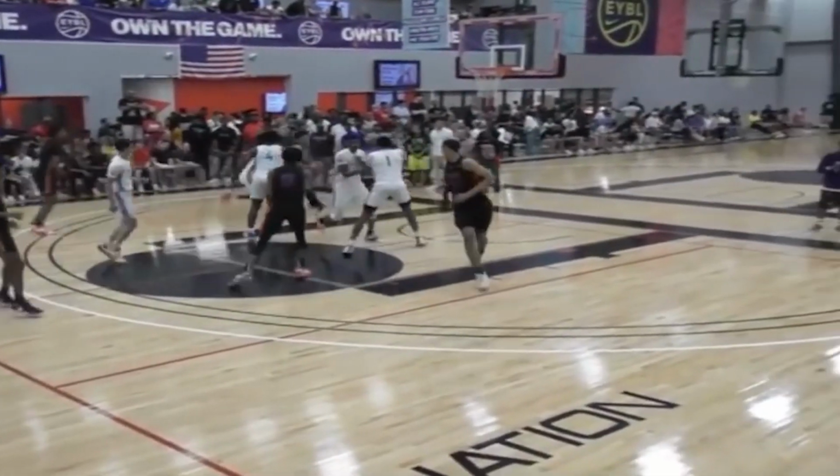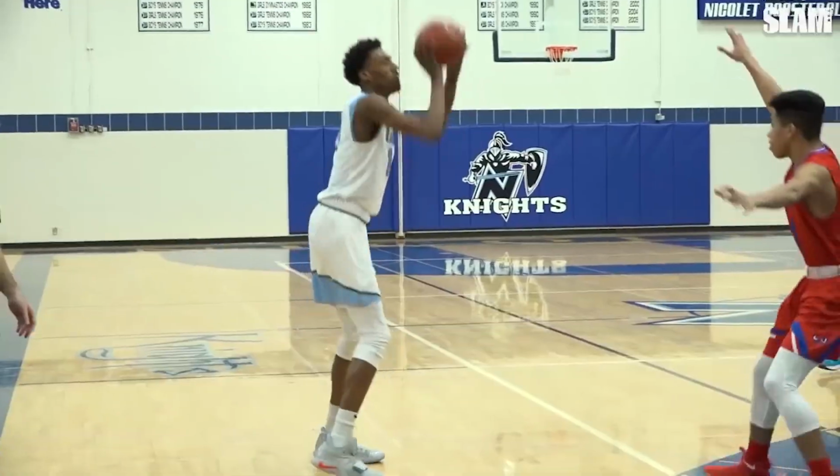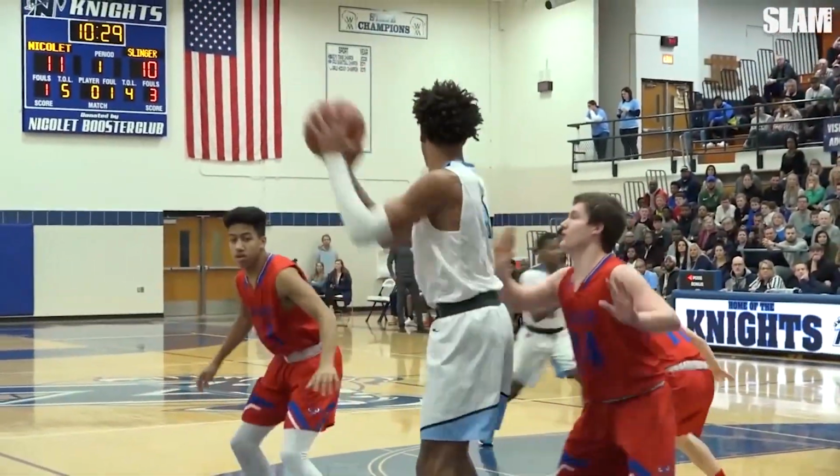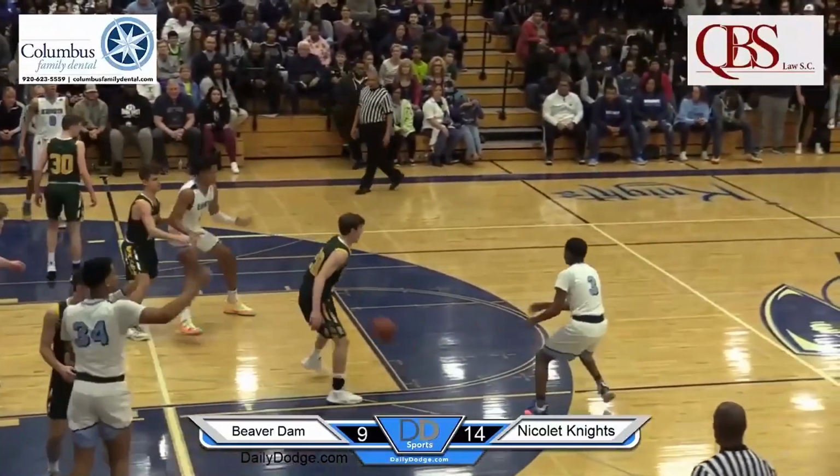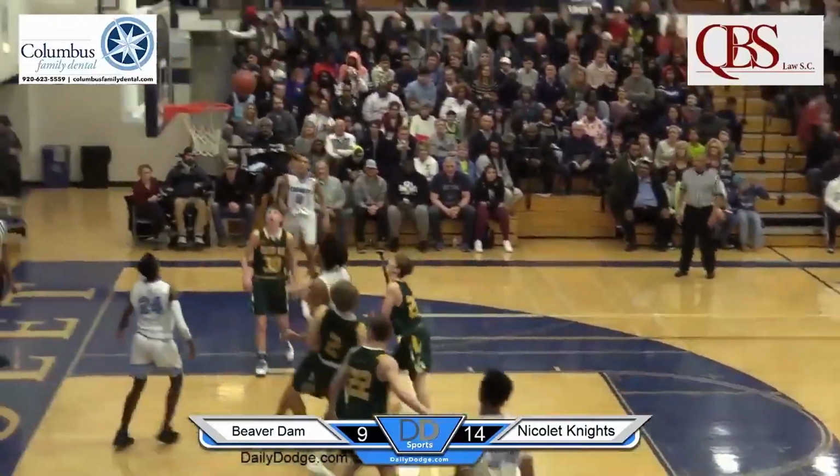Jalen also shows some promise scoring down low with his back to the basket. He has solid footwork on the block, and he has a nice soft touch finishing over his left or right shoulder. He still needs some development in this area of his game, but the potential is most definitely there.